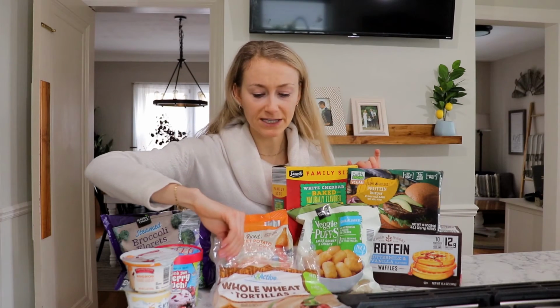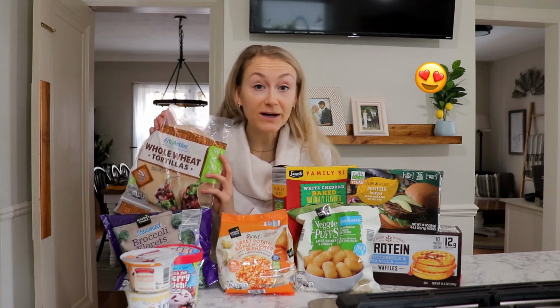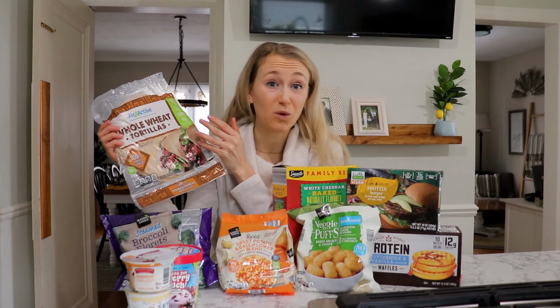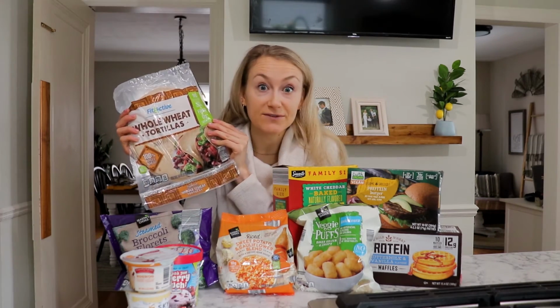Okay, so I think maybe these are one of the things that I grabbed next. Whole wheat tortillas. I love these ones. So this is another example of gentle nutrition that I use: I don't mind a whole wheat tortilla. Whole grains are very good for your body. If I don't notice a difference between this and a refined tortilla, then sure, I'll choose these ones.